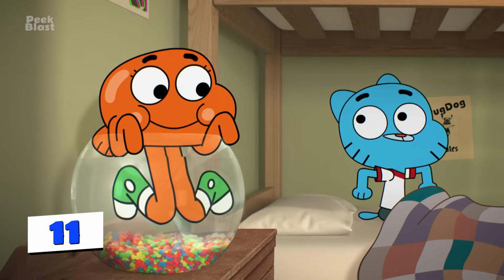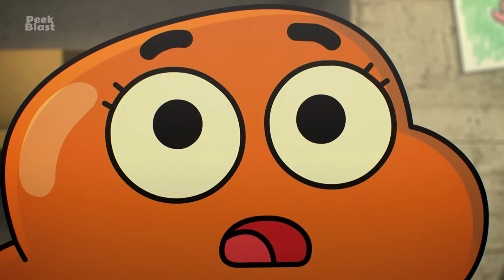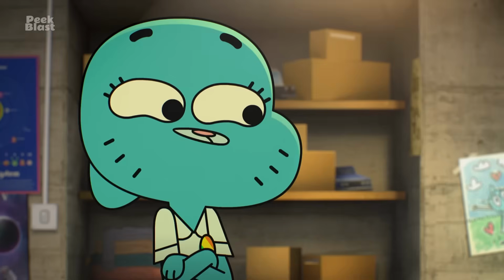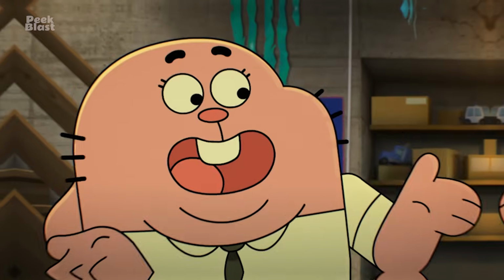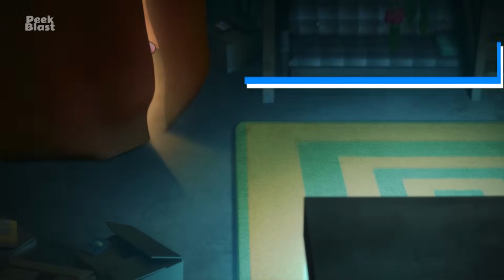Continuing our list of small errors in Gumball's 7th season, in the 3rd episode called The Distance, Nicole comes up with the idea of putting the boys in separate rooms, and we see that Darwin's new room will be in the basement. And when the place is shown, notice that right next to the staircase there's a couch. However, when Richard goes to show the place and points out a little pile of sand, the couch has completely vanished.